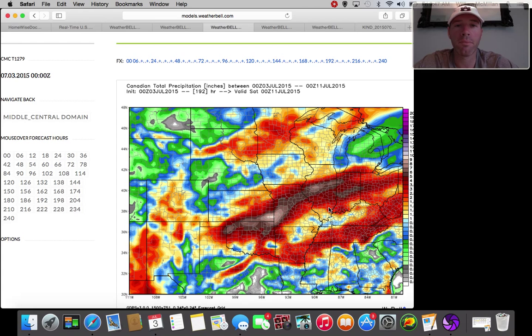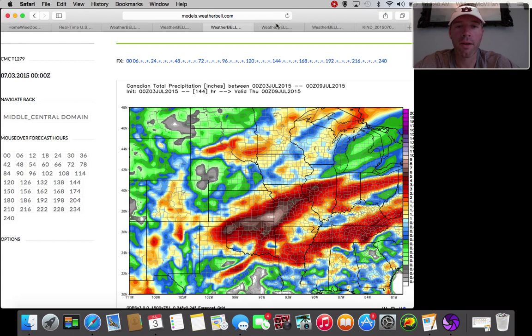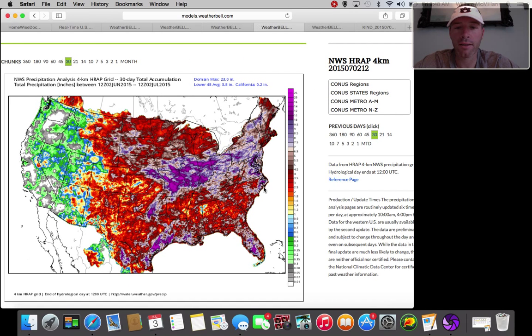Certainly not what we would be wanting to see with all of the recent wet weather that we've had over the past month. Speaking of that, this is a look at the past 30 days worth of rainfall accumulation across the lower 48. But really draw your attention here to the Corn Belt, the Ohio Valley region, where in some cases we've seen upwards of a foot of rain across this particular area. And it's going to be very difficult, as we've been posting, to get any sort of big-time, long-lasting heat wave with all of this moisture in the ground.